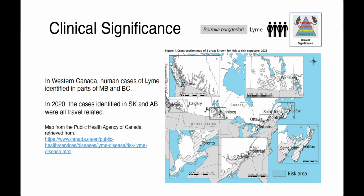In Canada, we do have Lyme disease as well, and it does seem to have an increasing incidence. This is some recent data from the Public Health Agency of Canada, so from 2023. And what you can see are the areas of the country where we have the highest frequency of Lyme diagnosis.